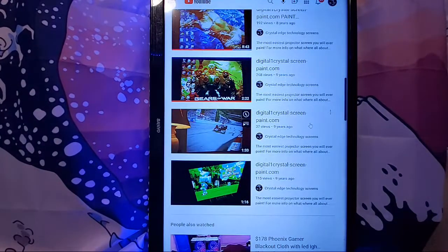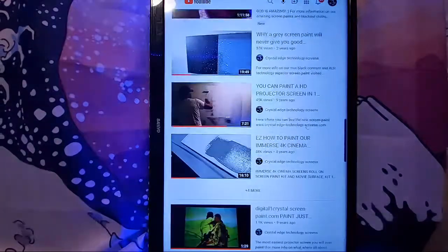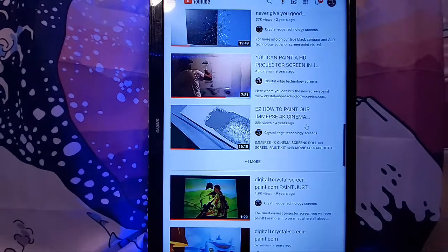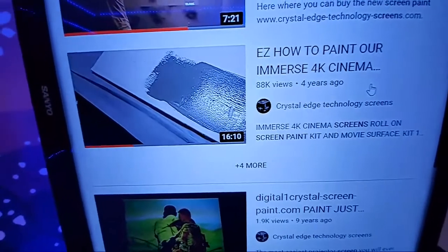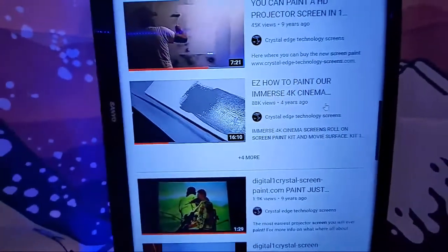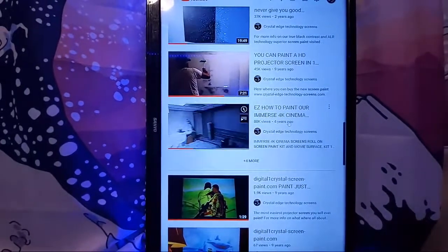All right, let me see what else we got here. What was this screen right here? Look at the color of the screen. Look at the color of it. Look at the year on it, 4 years ago. Kind of dark, ain't it? Yeah, that was an actual screen paint right there.